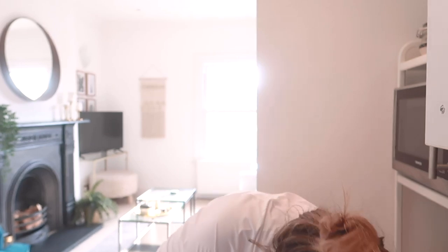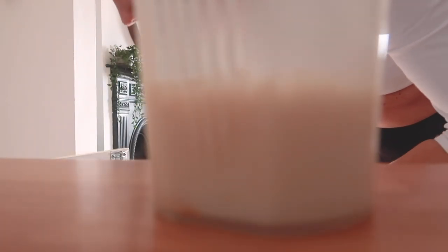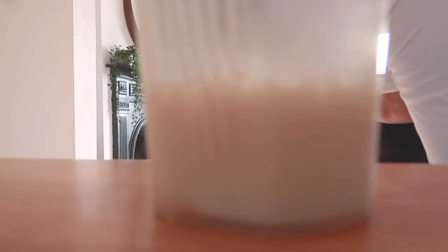So strawberry drops are in. I'm gonna put the teeniest little drizzle of oat milk and then top it up with some water and just give that a little shake and drink. And then I've also got a little thing left over of blueberry.